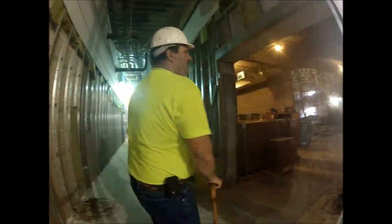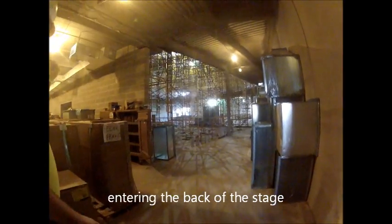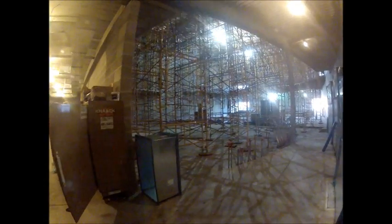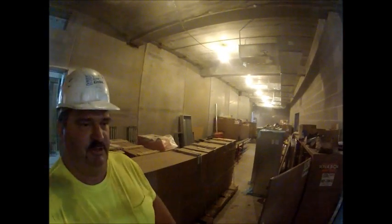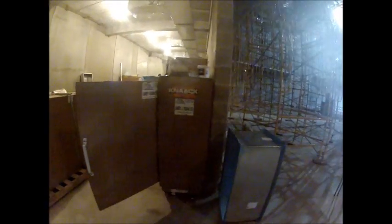Now here we're coming into the performance hall from the back. This would be back to stage. Again, there's a lot of stuff that has to be built here. You have a lot of finishes. Just really need to get the overhead stuff done on the scaffold. But this is where equipment would be brought in for shows or instruments would be moved in. Would come through this area we just walked in here.